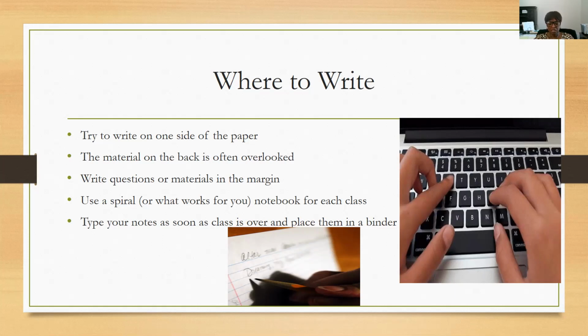Sometimes people write on the side, they write on the front, they write on the left and the right side. I'm going to be honest with you, I was one of those people. And when you do that, your notes are very unorganized. And when your notes are unorganized, it's very difficult to study.